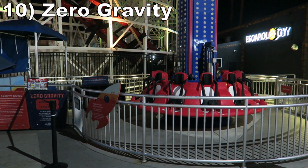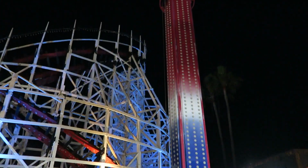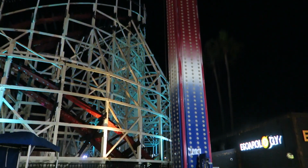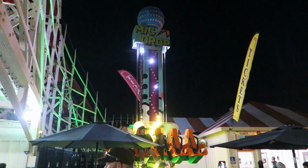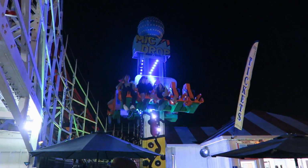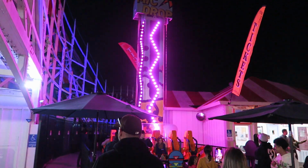Number 10, Zero Gravity. This is a rotating Moser drop tower. It offers a decent bird's eye view of the park, but the drops are fairly weak in this one, even by junior drop tower standards. Number 9, Mic Drop. This is an even smaller Moser drop tower, but the drops on this one pack more of a punch. No airtime, but you get a tummy tickling sensation on the way down.